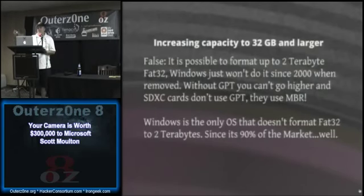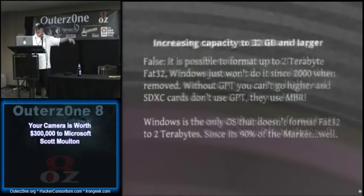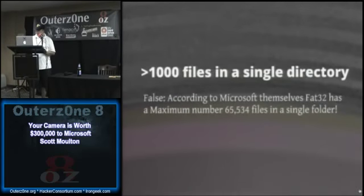That's the only part of hex that you guys have to suffer through. So, increasing capacity larger than 32 gigs. Well, I consider this to be false. We already were able to do this. Microsoft just removed our ability to do this. So we've already talked about the other stuff, but our problem would still be, if we had a 64 gig card, Windows, which owns 90% of the market, still would not be able to format this card. So I consider this to be a false statement.